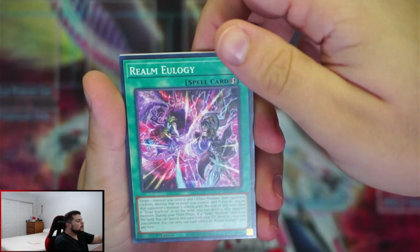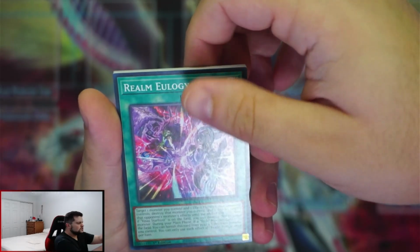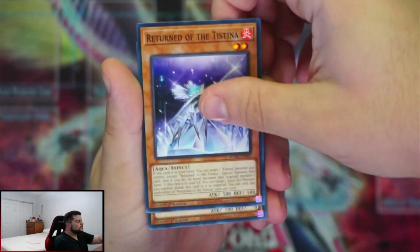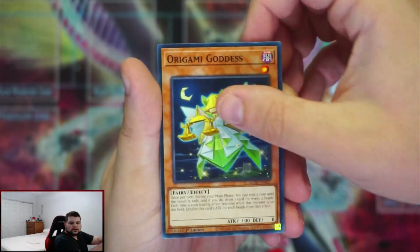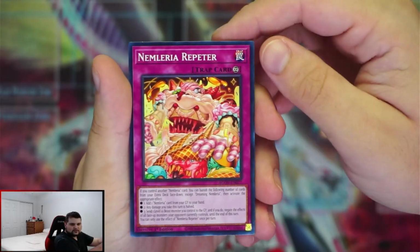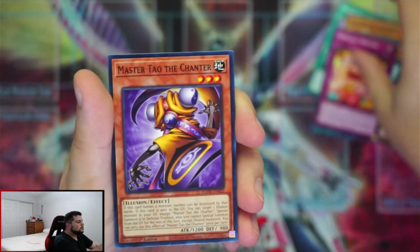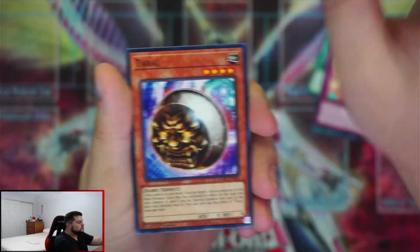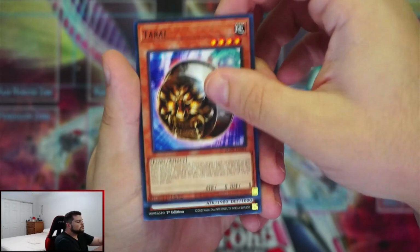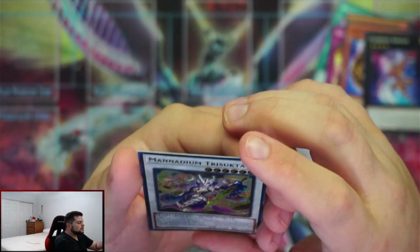Realm, Eulogy? Or no, Eulogy. I think that's how I pronounce it. Someone might feel free to correct me. Return of the Tristina. Origami Goddess. I swear, some of these cards I have a hard time pronouncing. Mel Maria Repeater. Master Toe the Chanter, which is one of the new illusion cards, which I will be saving off to the side. Tarai, Starling Knight, and ooh, okay, we got a nice first pull.